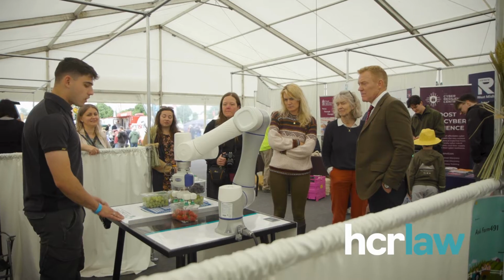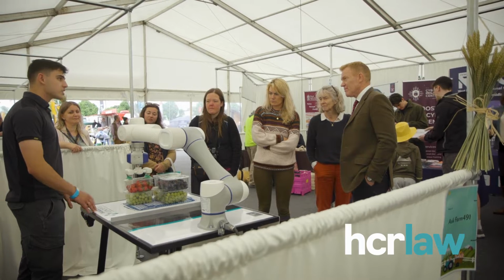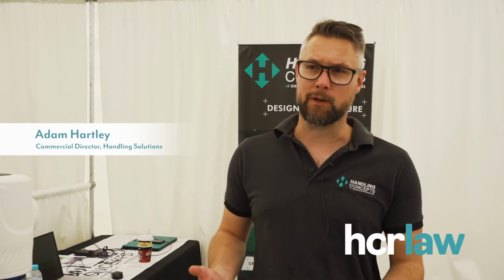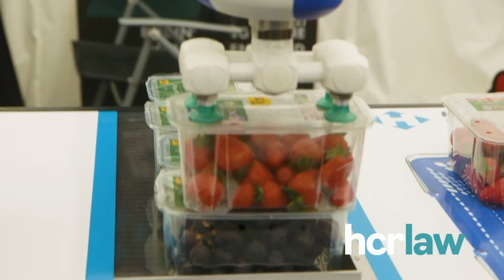Technology in modern day farming is absolutely essential for efficiency, accuracy, to reduce some of the labour where labour constraints are tight. This system we're showing to everybody is more cost effective than a full industrial robot. We're just here to show people just a really quick demonstration of what it can do, pick and place, and hopefully we can help some of these people to fill the skills gap that they are experiencing at the moment.